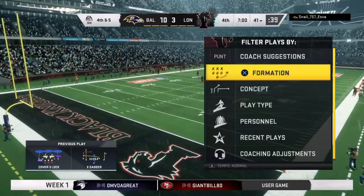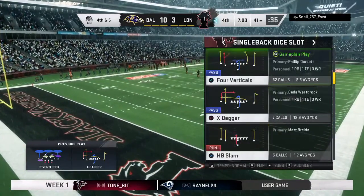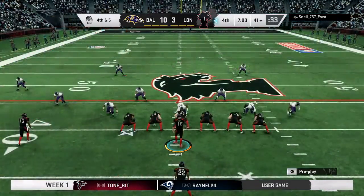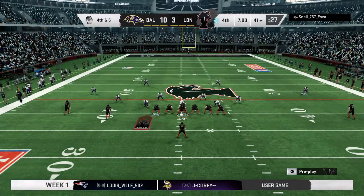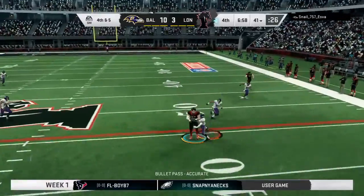Welcome back now here in London, as we are just about set to go here in quarter number 4. One score down. Here we go. They're going to go for it here on fourth down, five. They go ahead and snap it.